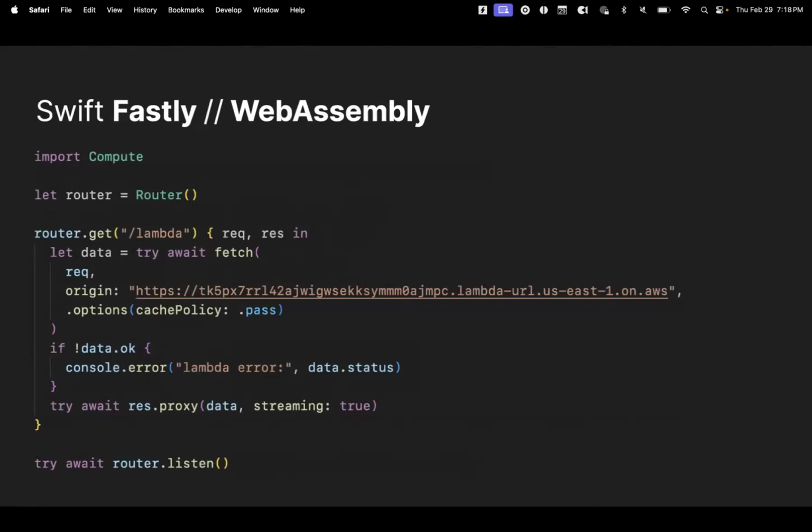And so let's talk about that. So this is the actual proxy. So the /lambda route, this is what it looks like. It's written in Swift and it's calling the Lambda URL.